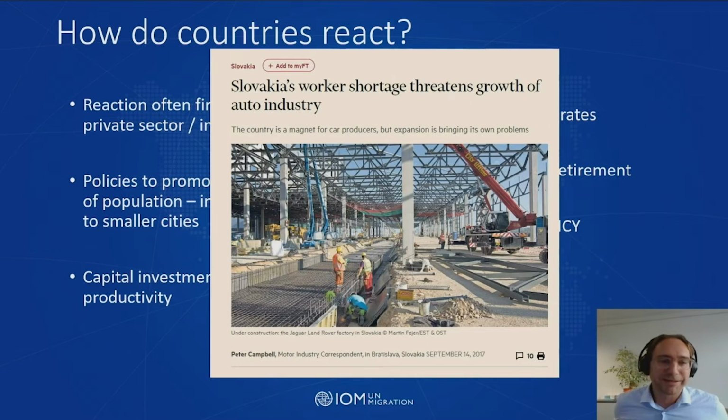countries can do this. Sorry, I just put this up. This was supposed to go with the first bullet, looking at Slovakia's worker shortage and the threats to the growth of the auto industry because of that. Again, this is something that foreign investors and companies have raised alarms about.